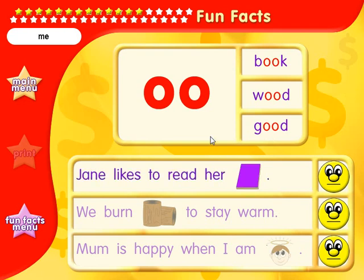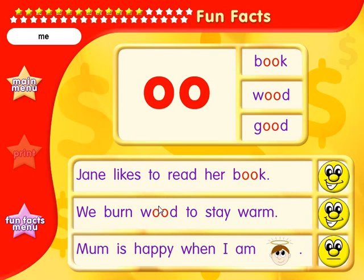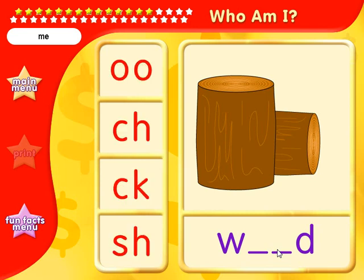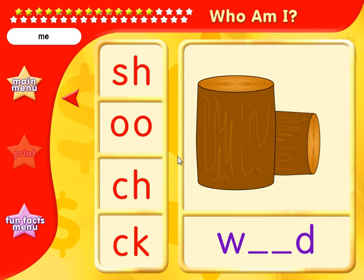Jane likes to read her book. Book. We burn wood to stay warm. Wood. Mum is happy when I am good. Good. Who am I? Choose the correct blend of letters to complete the word. Ooh.